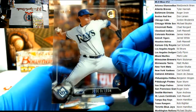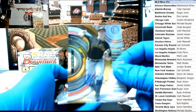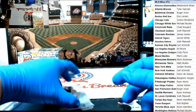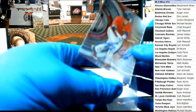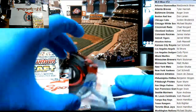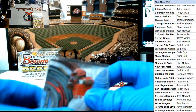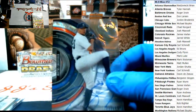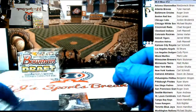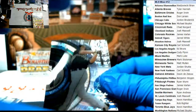Jose De Leon. Bowman. First Bowman, or Bowman rookie, whatever they want to call these. It's numbered to 75, one of the ways. Mitch Keller for the Pirates. Alex Kirilloff for the Twins. For the Reds, Alfredo Rodriguez. Yankees, Justus Sheffield. Tyler O'Neill to 99 for the Mariners, or 199, excuse me.